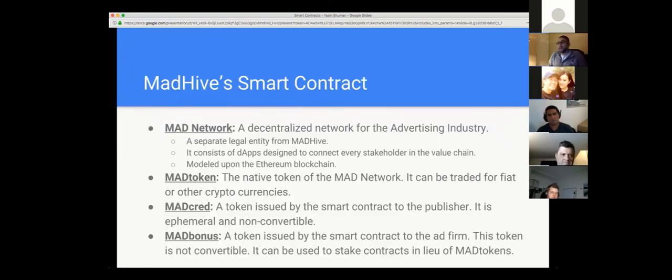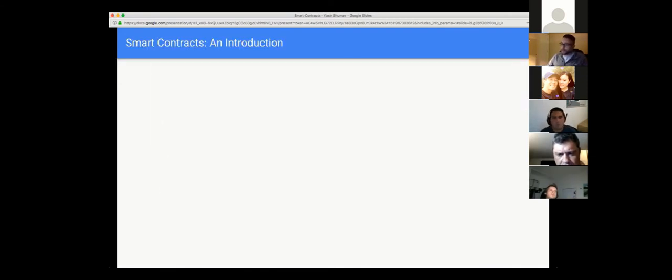Okay, so with MadHive, there's 4 terms that I need to talk to you guys about. One is the Mad Network, which is a legally separate entity from MadHive, run by an ad consortium. It's basically the decentralized network for the ad industry. It's the blockchain that the ad industry is going to be using. Okay. And different dApps are being rolled out on that blockchain. Oh, sorry, I keep hitting the button.